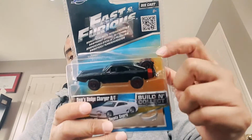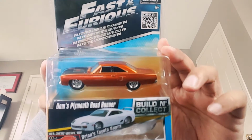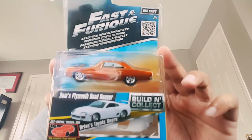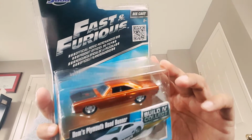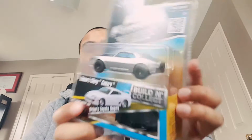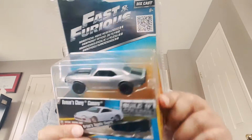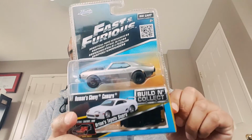Then we've got the Charger RT. That's Dom's Charger RT with the rear tire there. Really nice. We got Dom's Plymouth Roadrunner. Not too crazy about this one. I mean, it's a cool car, don't get me wrong, but I really just got it to complete the set. Not my favorite car from the series. This one's pretty cool though, the Camaro. So that is Roman's Chevy Camaro in silver with a black stripe on the roof and, sorry, not on the roof, but on the hood. And the rear trunk, really nice. And the final piece is a traditional one from the first movie. It's Dom's Charger RT.